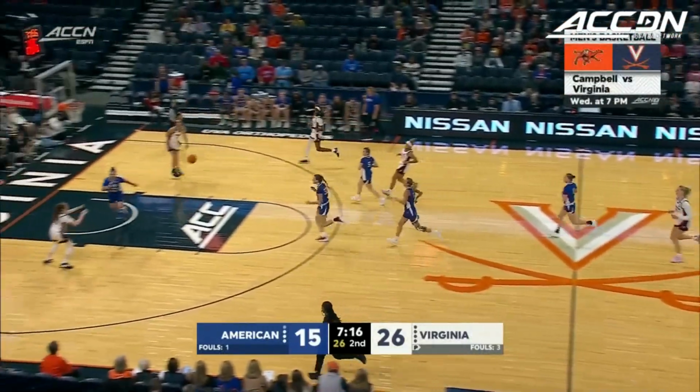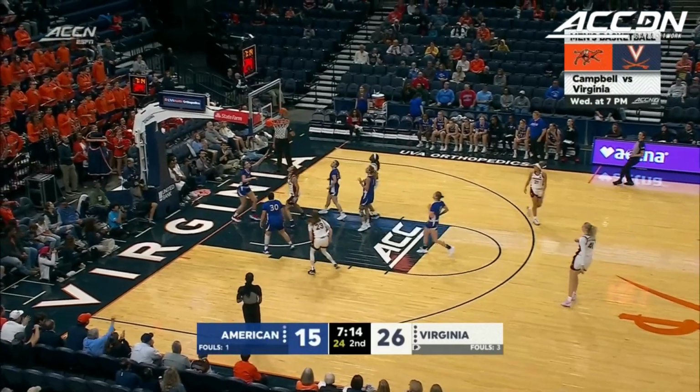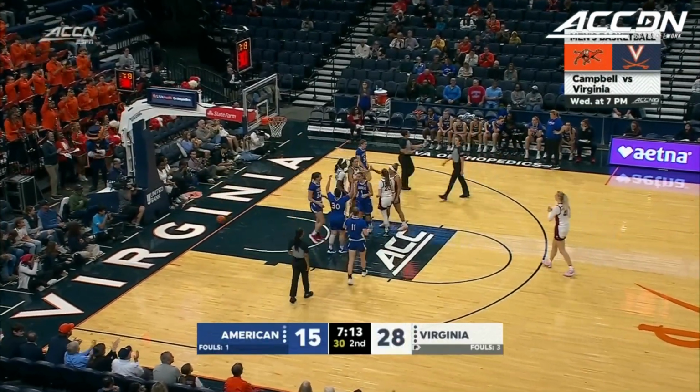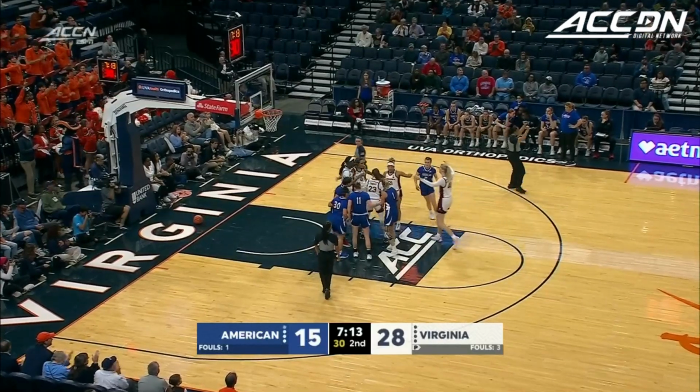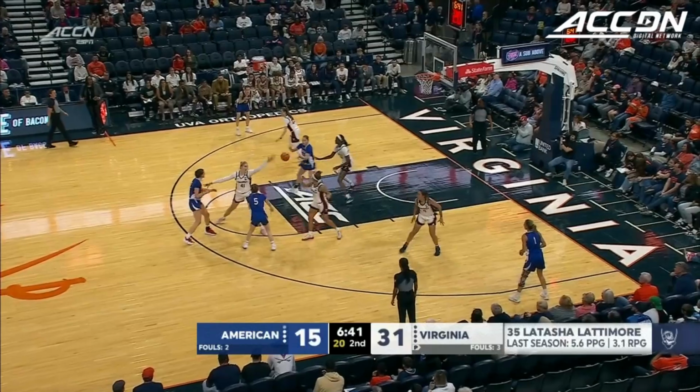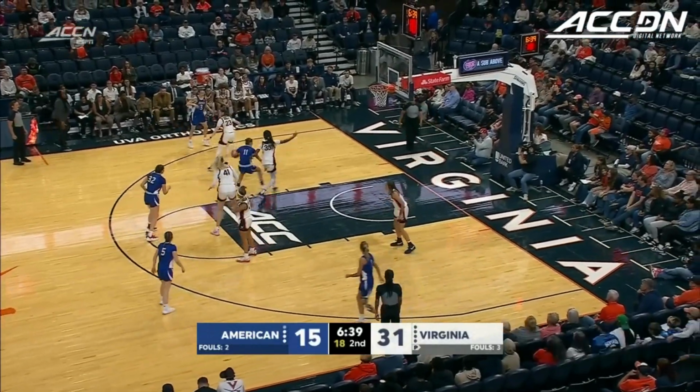American not able to see the ball go through the net. A lot of try to tip it in. But there on the other end, Olivia McGee shows you how to finish through contact. Hesitation allowed her defender to raise up just a little bit to get that lay on the right side.